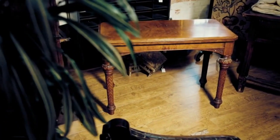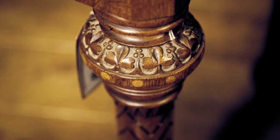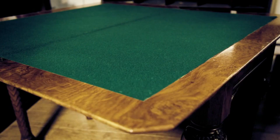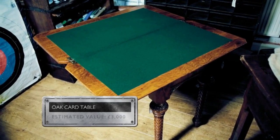This hand-carved card table in pollard oak was probably made by esteemed makers Crace of London in the 1870s. Boasting a flip top and in need of only minor restoration to its baize, it could be worth around £3,000.